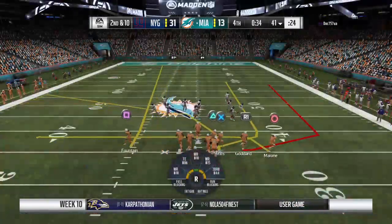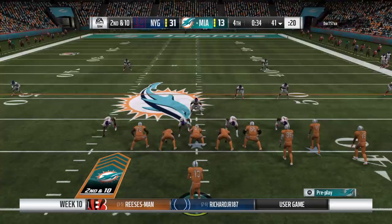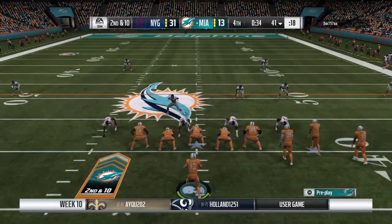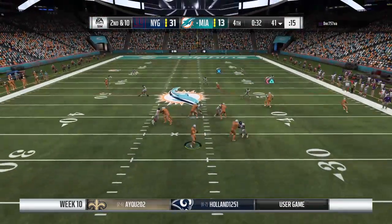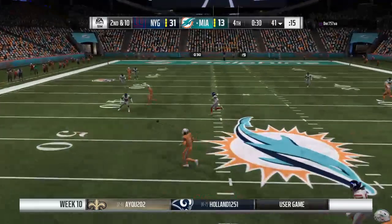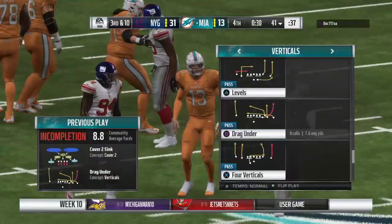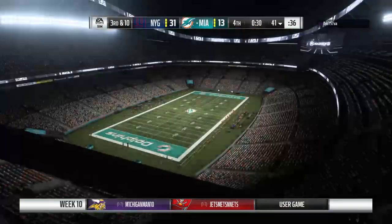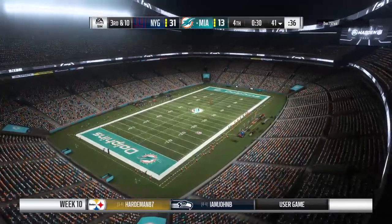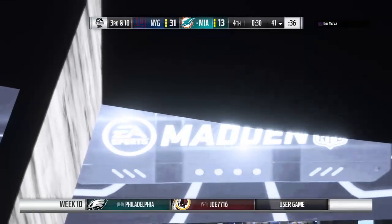Here now is 2nd and 10, again from the 41. 2nd and 10 now. Marino. And he fires one incomplete. He started out having some troubles back in the first half connecting with his receivers. Really hasn't gotten a whole lot better. Yeah, he's at less than 50%, and you and I both know that just won't do. So I would think about spreading things out, putting it on the receivers, make them win those one-on-one battles on the perimeter and find their way open.